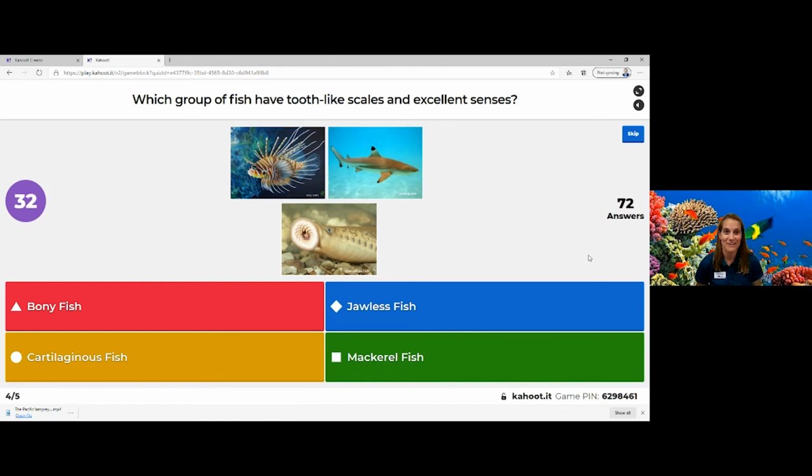Which group of fish have tooth-like scales and super senses? Remember, these ones actually can sense a heartbeat in an animal around them, even if it's hiding. So is it red triangle bony fish, blue diamond jawless fish, yellow circle cartilaginous fish, or green square mackerel fish? Get your answers in. Only 5 seconds left.